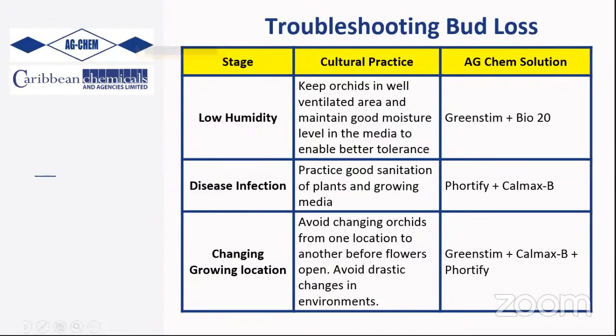And for the commercial growers out there, definitely if you're going to be selling or transporting the orchids from your nursery, say in St. Mary, to an outlet store in Kingston or in St. James, it would be very good if you could actually run this treatment with the Greenstem, Calmax B and Fortify.